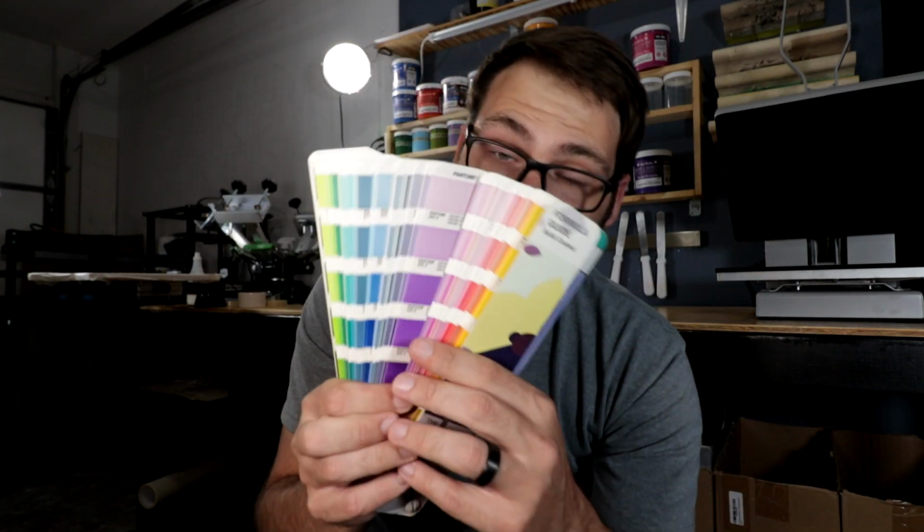PMS stands for Pantone Matching System, and it is a standardized method for picking colors used by designers and printers to ensure color consistency. There are over 1,000 PMS colors, many of which can be found in one of these, a PMS Color Book. This is the Pantone Solid Coated Color Book.